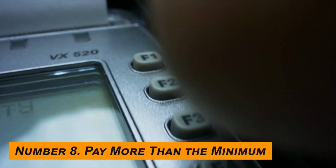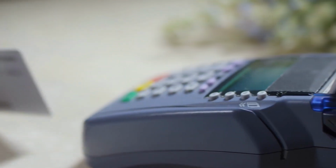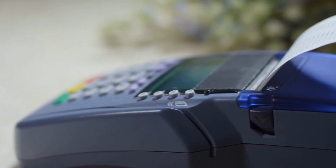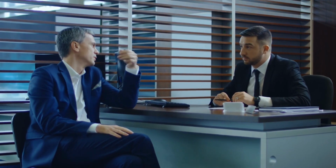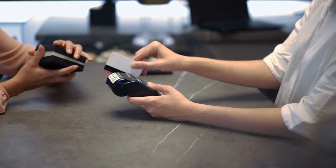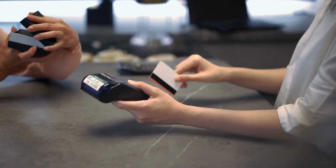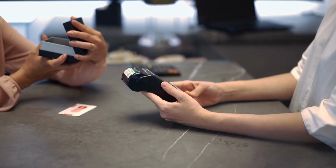Number 8. Pay more than the minimum. If you recall our previous overview of how credit card interest works, you'll know that making merely the minimum payment does not exempt you from incurring interest. You must pay off your monthly statement balance in full to prevent incurring interest charges. This is understandably not always attainable, but it still helps to pay as much above the minimum as you can afford. This will at the very least reduce the outstanding balance that accrues interest.